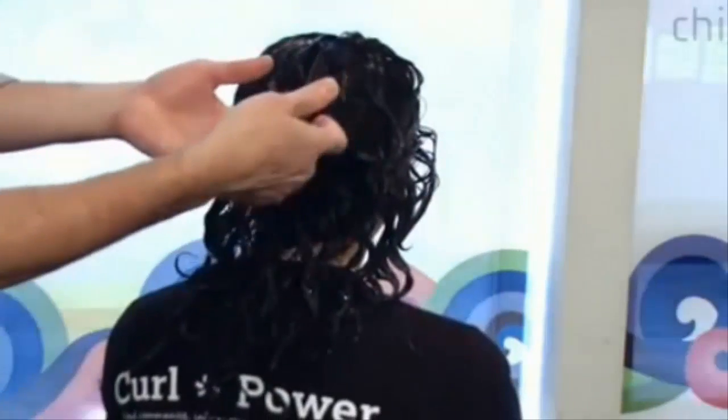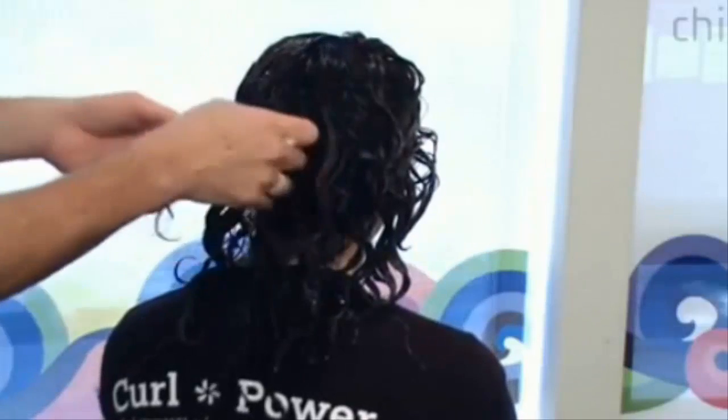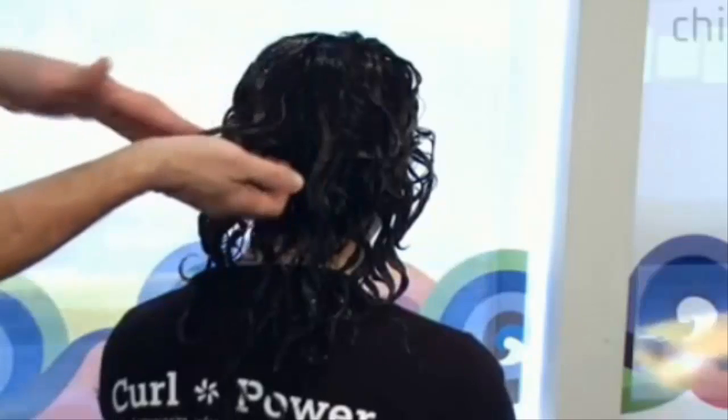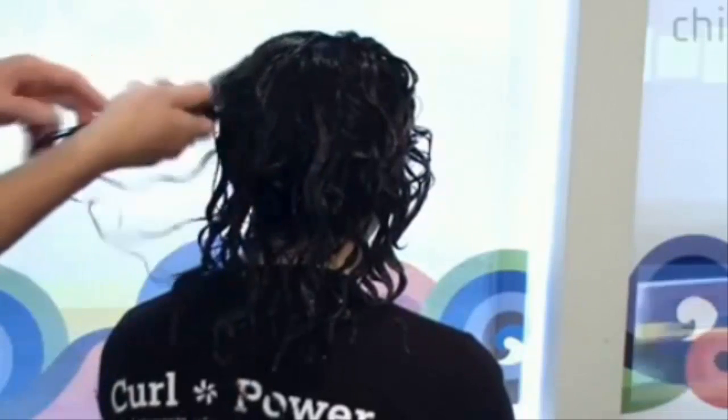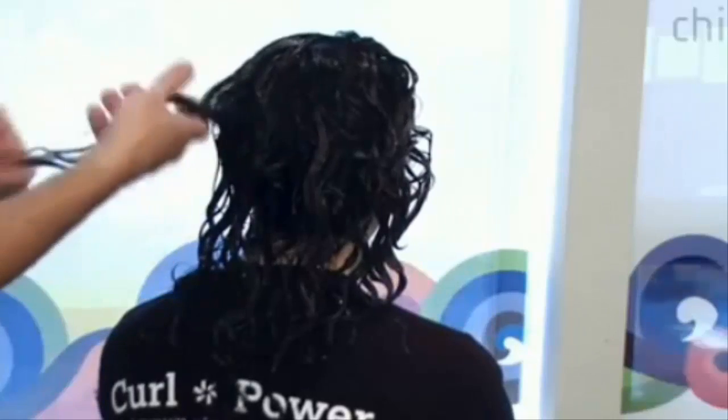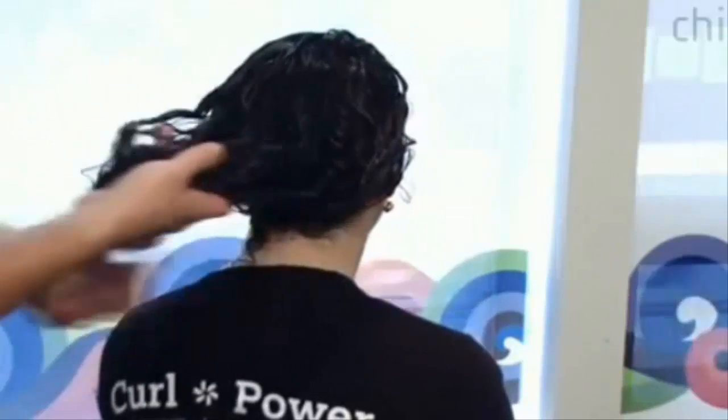As you can see, she's got big, thick, ropey curls that as they dry are really going to fill out. They're not going to be those kind of wimpy, piecey, curly pieces that dry really hard. It's going to be a soft wave, soft curl, okay?